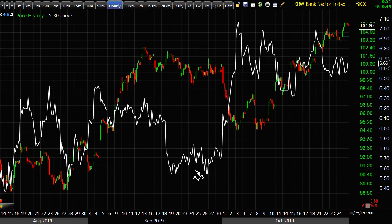In white, this is the 5s30s yield curve, and this is the bank index. So into October, this yield curve and most yield curves have been steepening sharply, and that's good for banks. So you can see BKX in the candlestick here has gone up once the curve started steepening and leading higher. So that's important support for banks, and that's why I think it had this extra support. It was able to break above that 103 level in BKX.